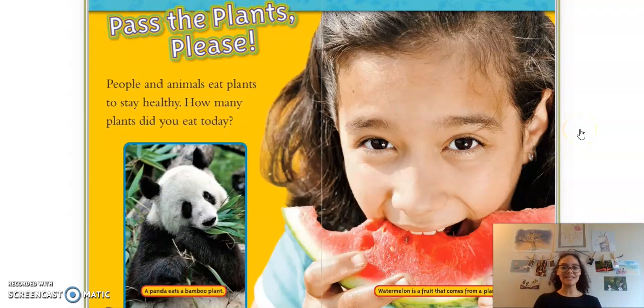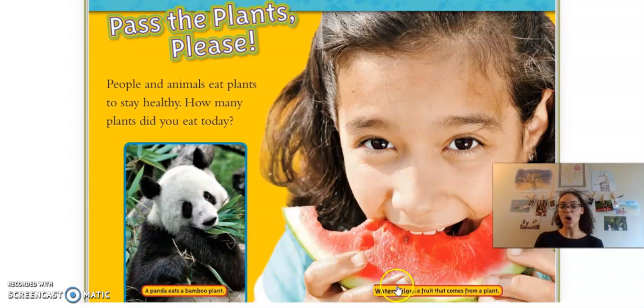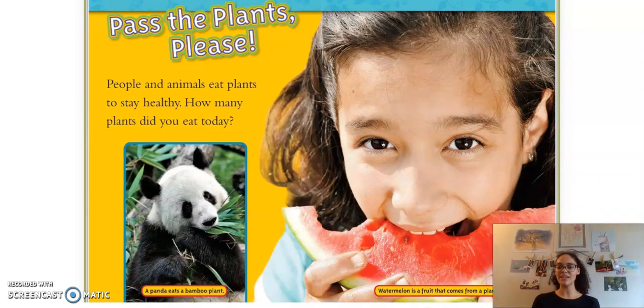Pass the plants, please. People and animals eat plants to stay healthy. How many plants did you eat today? So they're showing us a panda bear, and the caption says, a panda eats a bamboo plant. And here we have a little girl, and the caption says, watermelon is a fruit that comes from a plant. So I want you to think, how many plants have you eaten today?